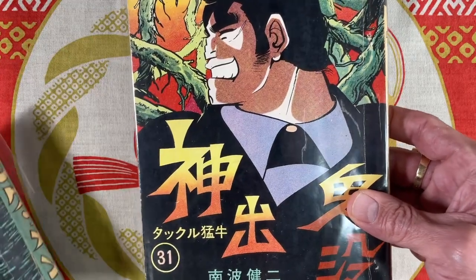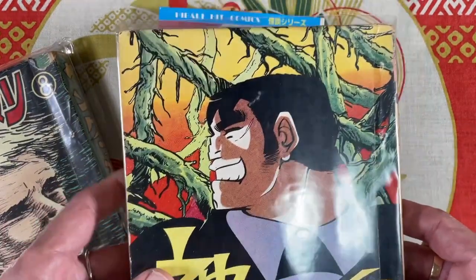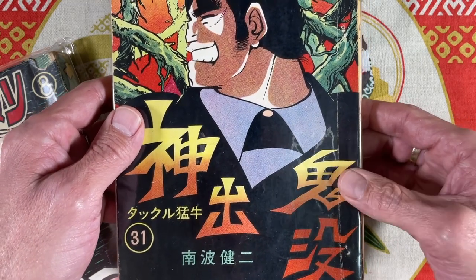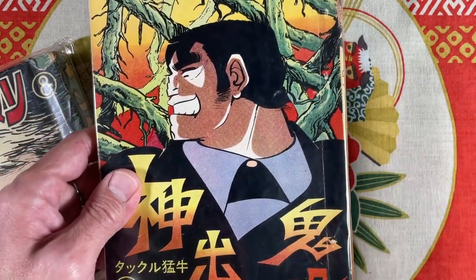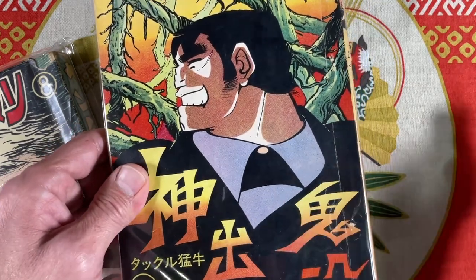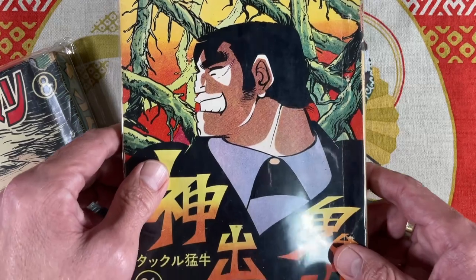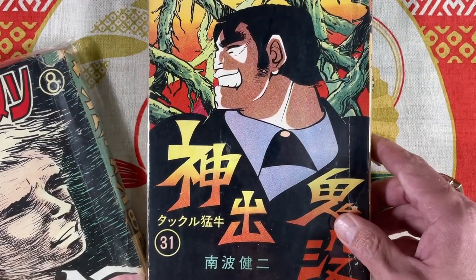The themes were usually like samurai themes, spy thriller themes, action, not so much horror. Although they did do horror. I mean, there were horror. Kaidan is the most famous horror series that was published in rental comics.